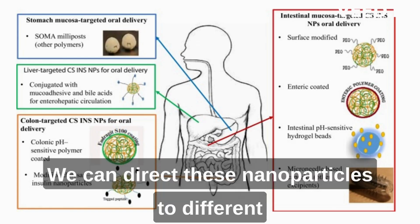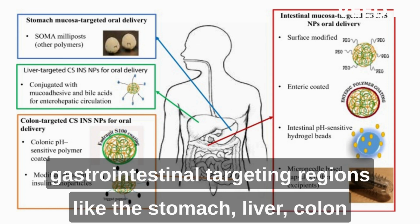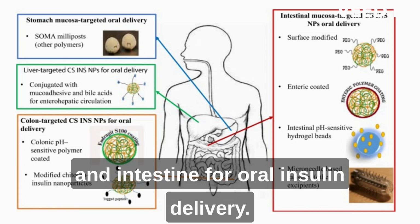We can direct these nanoparticles to different gastrointestinal targeting regions like stomach, liver, colon, and intestine for oral insulin delivery.